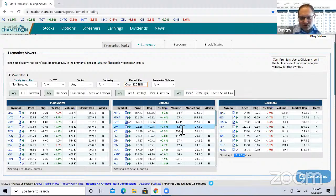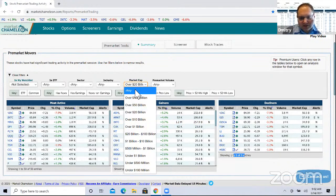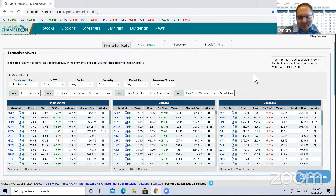I'm just going down the list, looking at the volumes here. The only volume that sticks out is Intel, trading 1.2 million shares in the pre-market hours. That's up 3.7%. Just hovering over the news, it might be just rebounding from yesterday's sell-off. I don't see anything in the headline news that could be making it go up. Let me take a look at the unfiltered report.